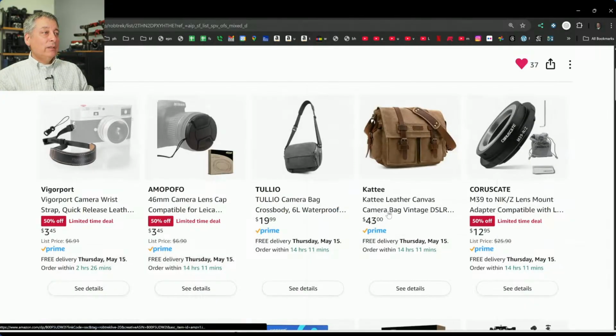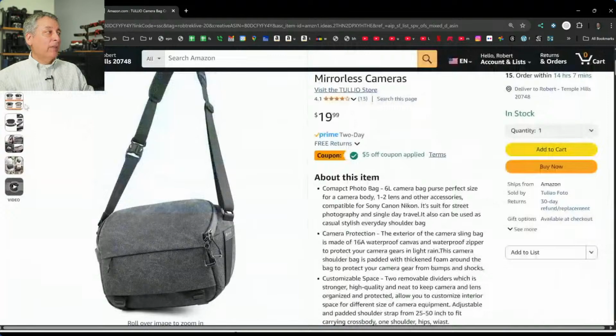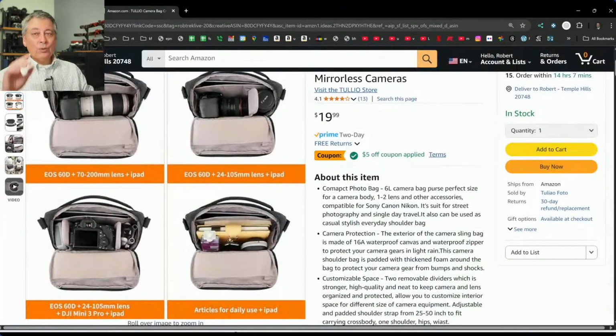Okay, well, anyway, back to this bag. 6-liter bag, so it's a decent size. For Micro Four Thirds, it'll hold one camera, a couple lenses, and a flash. For full frame, you're going to hold probably one camera and two lenses, and maybe some batteries and stuff, of course.